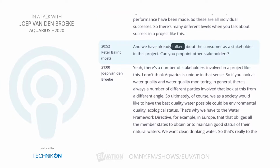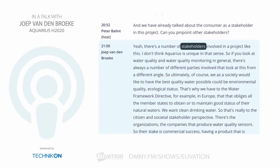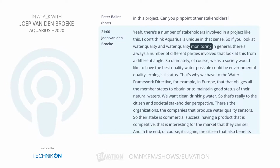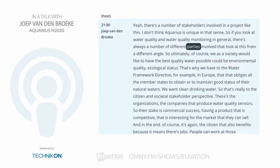And we have already talked about the consumer as a stakeholder in this project. Can you pinpoint other stakeholders? Yeah, there's a number of stakeholders involved in a project like this. I don't think Aquarius is unique in that sense. So if we look at water quality and water quality monitoring in general, then there's always a number of different parties involved that look at this from a different angle.